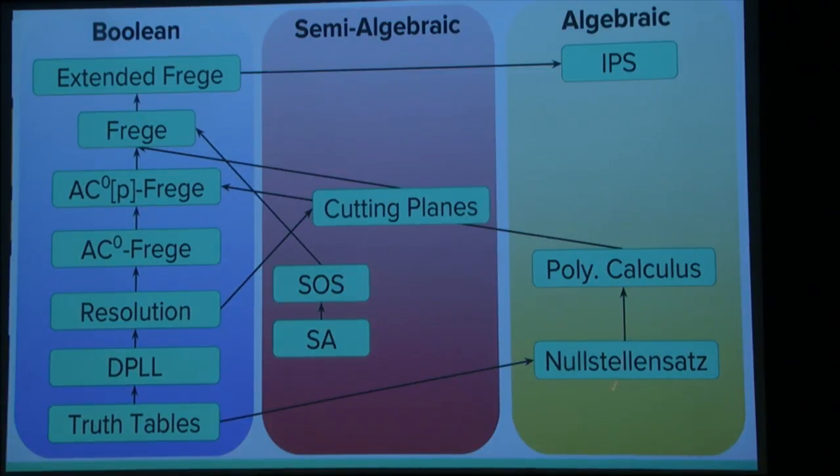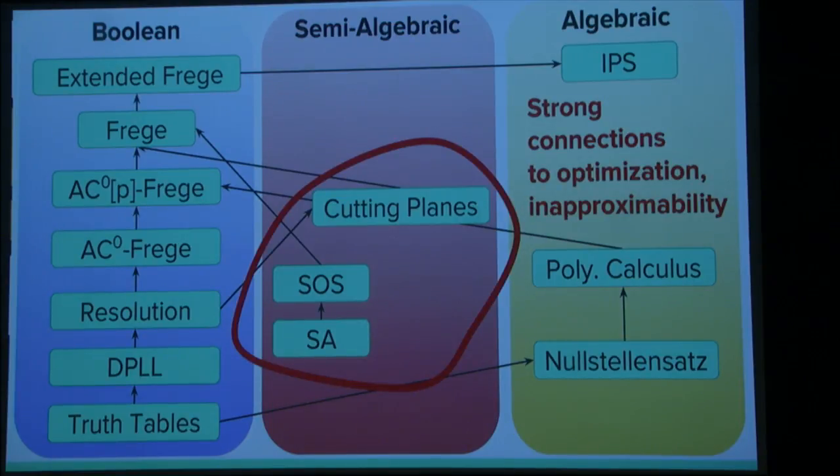Over here on algebraic proof systems, if you're familiar with the Nullstellensatz or things like that, you can view algebraic theorems like that, connecting algebraic geometry to commutative algebra, as proof systems in their own right. And in the center, we have these semi-algebraic proof systems. By that, I mean proof systems which deal with inequalities over the real numbers. These typically have a geometric flavor, and they also have close connections to optimization and inapproximability.